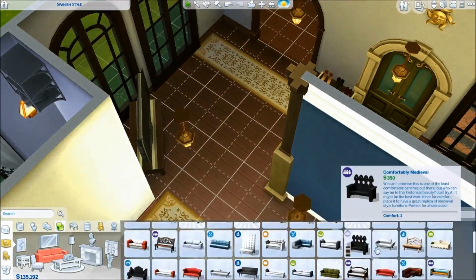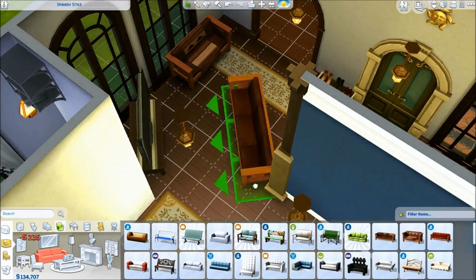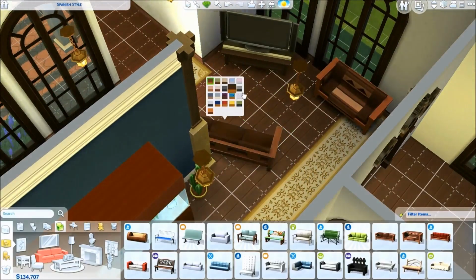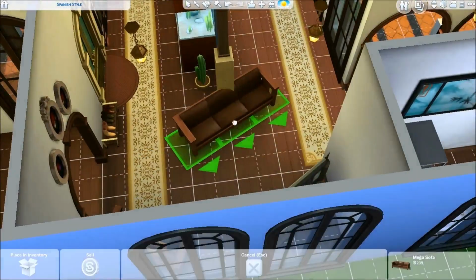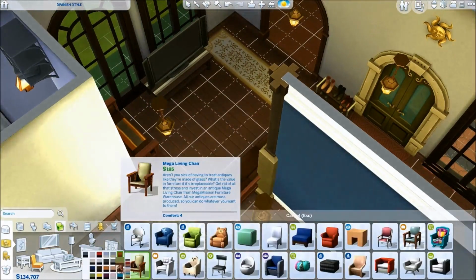And just a couple of chairs off to the sides. At first I wanted to put the TV into the corner, but it didn't really look too good. It looked kind of off, although it genuinely should have worked, but it just looked really weird for me. So instead I just went ahead and put them in a neutral side.